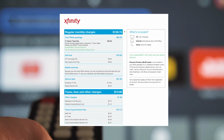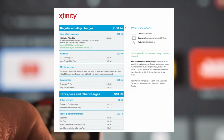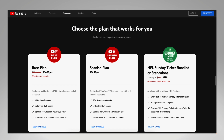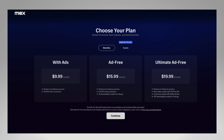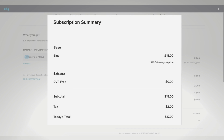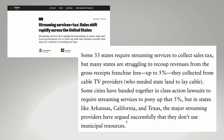When you're reviewing your cable TV bill and comparing it to the cost of streaming services, this one is easy to miss. Your cable TV bill includes all taxes and fees, but the websites for streaming services like YouTube TV, Max, and Peacock only list the advertised plan prices. Taxes aren't reflected until the checkout process. Now, there's a reason for this. Taxes vary depending on where you live, and not all states and cities will tax streaming services.